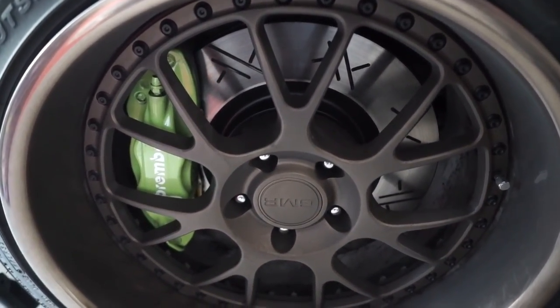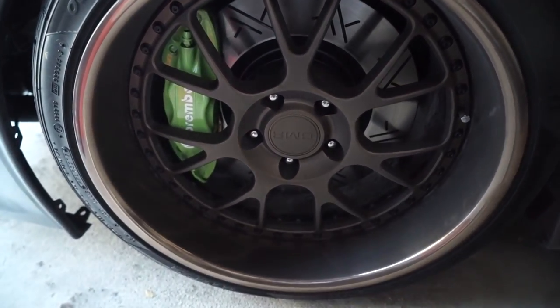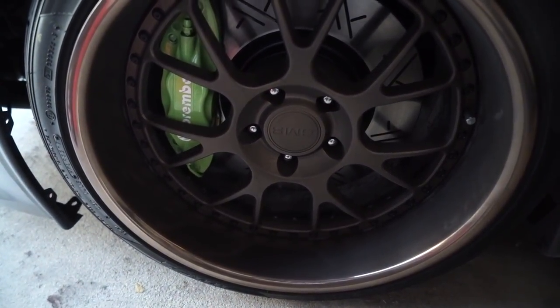This car stops incredibly well. It's one more step closer to being a really enjoyable driving car. I just need some sway bars and a quarter balance and I'm good.